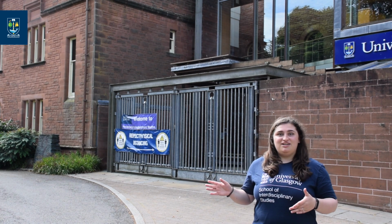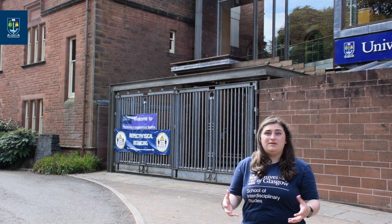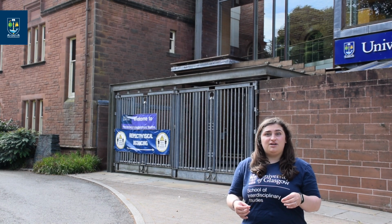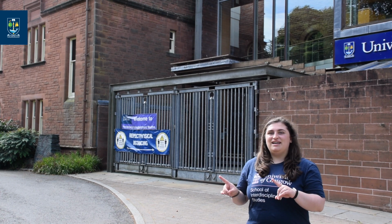What we also have in here is the Hunterian in the South, which is an exhibition that we display on a rotational basis, sent down from the museum up in Glasgow. So it's really great to keep an eye and see what new stuff you can find in here. Also on this side of the building we have one of our biggest lecture rooms, R127.